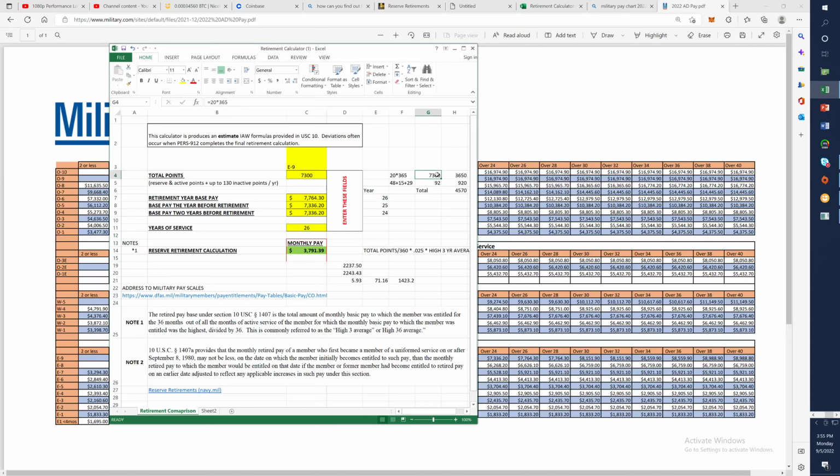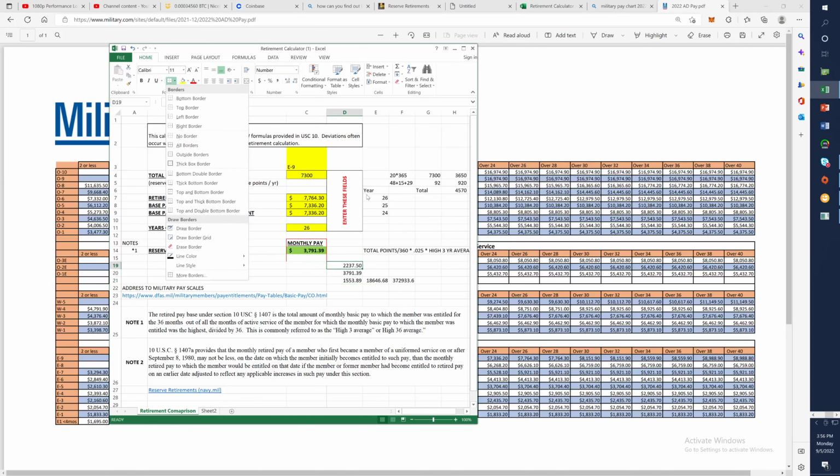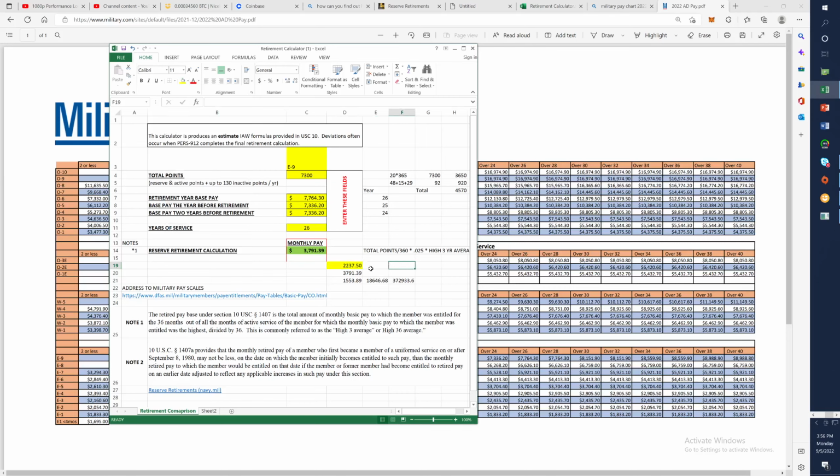we don't really need to mess with this. But here's what their pay would be, all right? So let's go ahead and, I know why this might have been screwed up in the last one. Let's put this here in this spot, 3791.39, and then this is the input box, and I need to put in, all right, so change this to 7301. And so that becomes 3791.91.